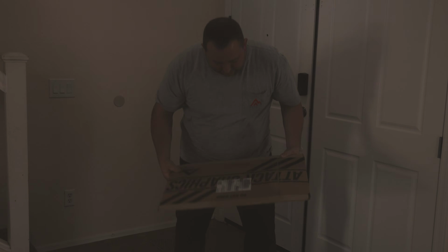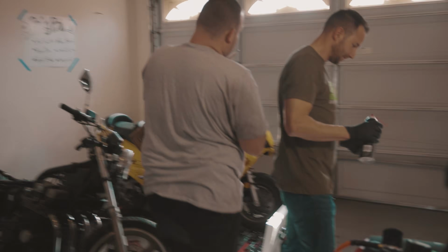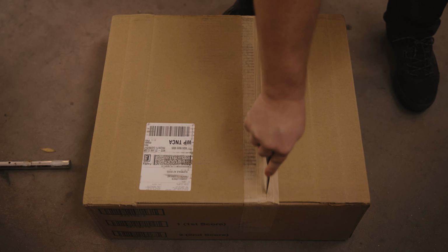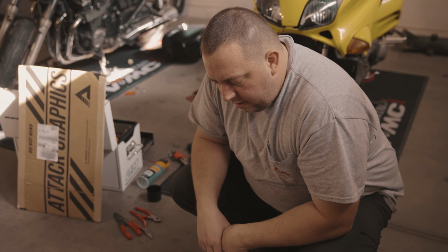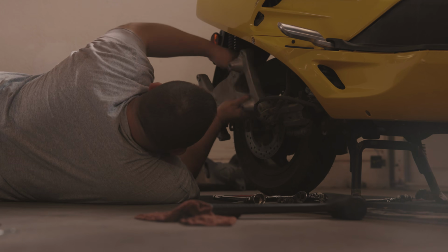I got my parts, and it looks like Attack Graphics sent us some goodies. You got your parts? Love it. That is the cutest little tire I've ever seen. Nice little knobby rear tire, air filter, and belt. Should be good.